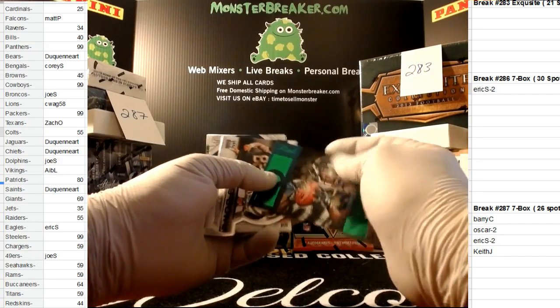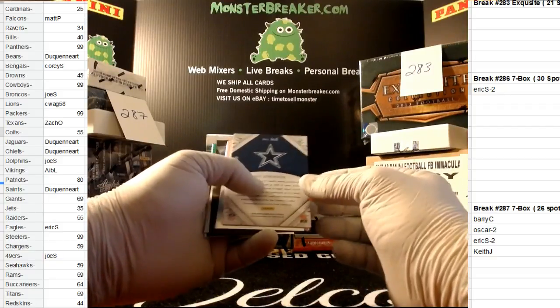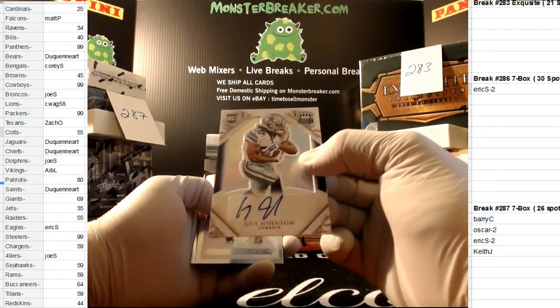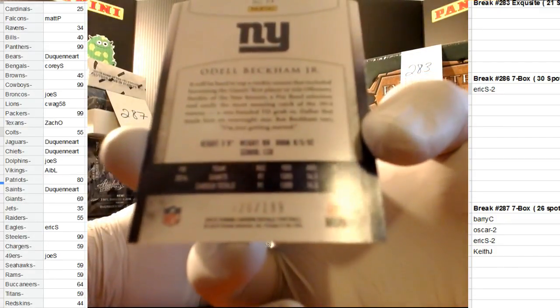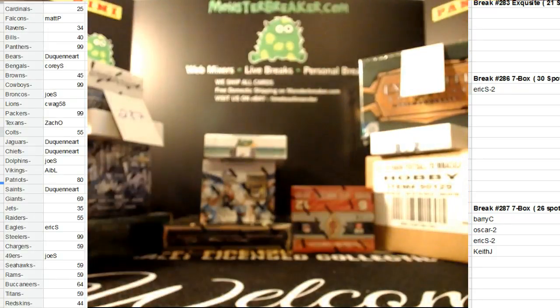TJO for the Jags. Pro Bowl of Chase Winton for the Cowboys. Gus Johnson, number 92 of 299. Autograph of Gus Johnson for the Cowboys. Odell Beckham, number 126 of 199 for the Giants.